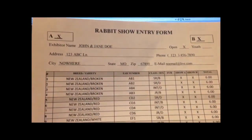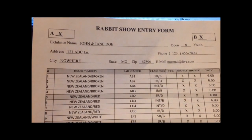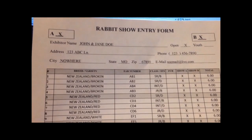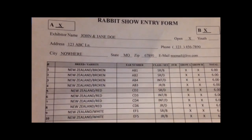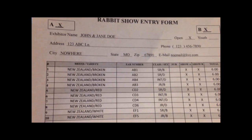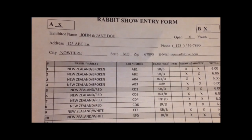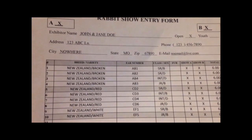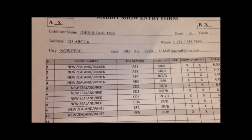When you're filling out for the rabbits, you need to fill it out. I would fill your breeds out alphabetically. I usually only show New Zealand, so I don't have to worry about the breed part. But as they show New Zealand, they show by variety in alphabetical order. So that's blacks, brokens, reds, then whites. But you get my point. They'll go in alphabetically.